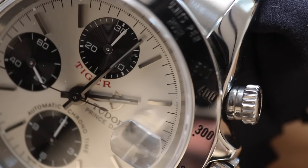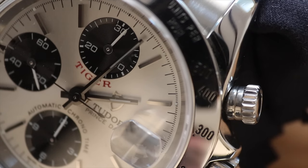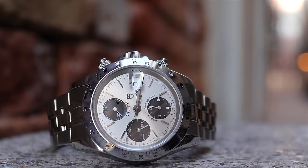But it's still maybe turned on its side. You kind of think, hold on, is that a Daytona? It has that thing about it. It has Rolex DNA in there. Since then, Tudor have kind of moved on, and they have their own aesthetic that they've mastered at this point.